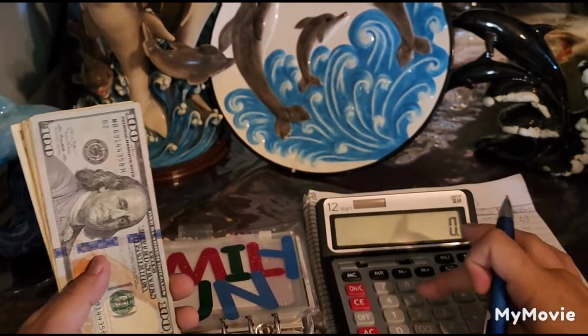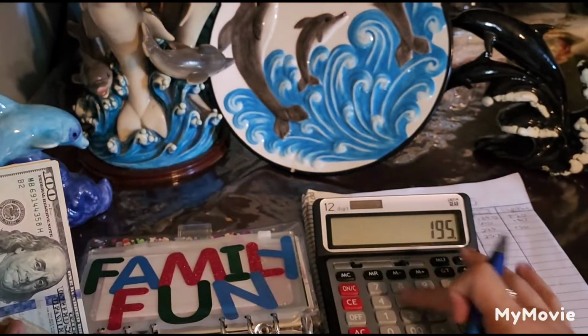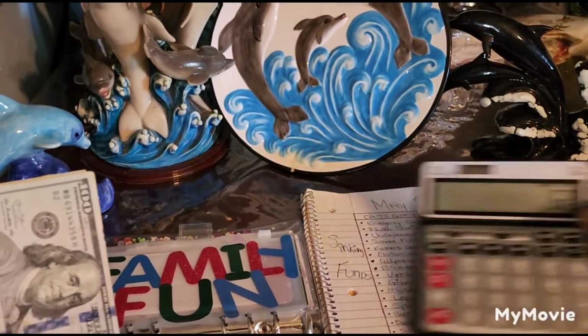So that's a difference of, let's see here, 257 minus 195. That's a difference of $62.